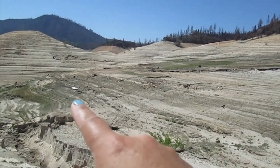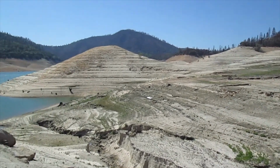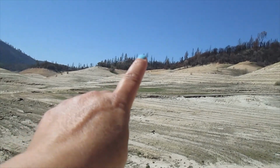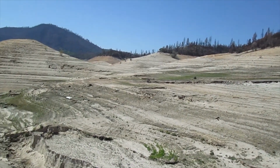Right here, where you see kind of some rocky areas, if you look close, there's chunks of concrete, metal boilers, metal piping. Right up here was an old spring, so it gave fresh water to this little town here.